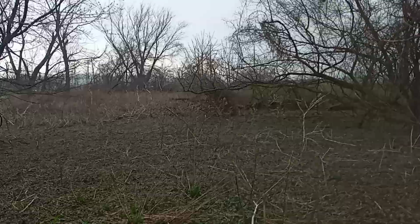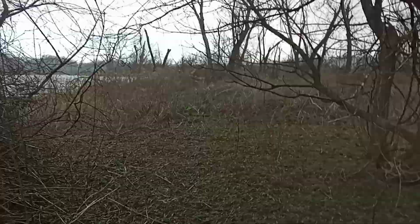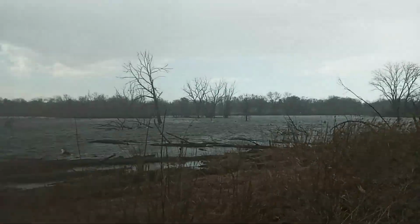Check out the Gospel Lake here real fast. Oh no! It's raining on me! Oh no! Oh my! There's the Gospel Lake in the wind here, dear viewers. Oh my! It's really coming down like a wave.